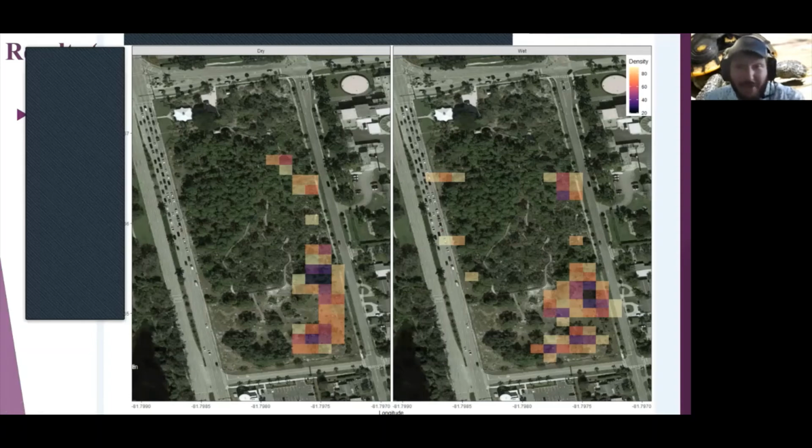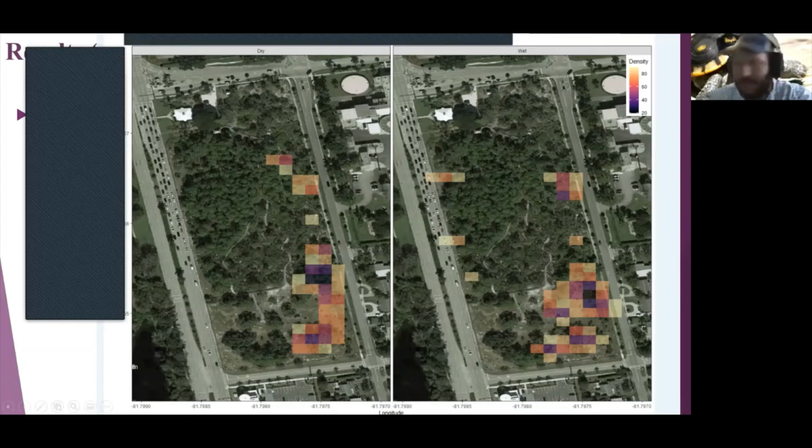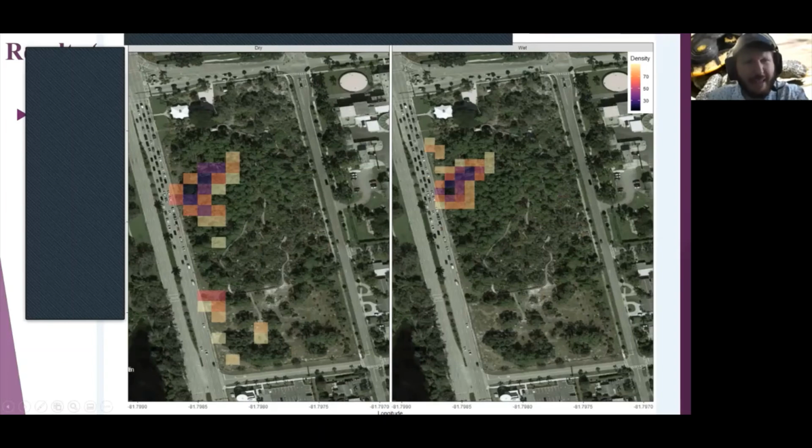That doesn't mean that she actually moved out of the preserve into 41. That's just one of the limits of kernel densities, that they assume that there are no barriers in a space, and that all of the space in an image could potentially be usable space to an animal. So that leads to some overestimates of where they may spend their time at some points, and that's something we'll have to discuss when we actually publish a paper on this. But overall, it still gives a really good picture of where they're spending their time. Think of these as hot spots. The lighter the square, the more likely the animal is going to be there.